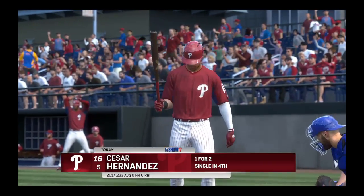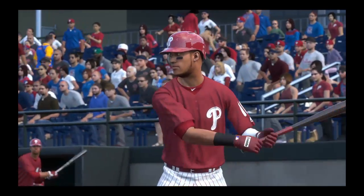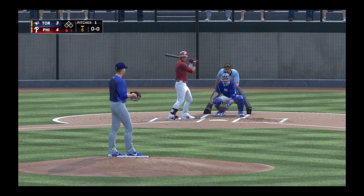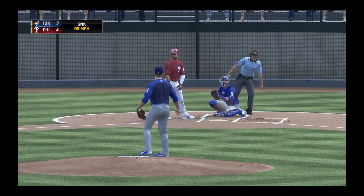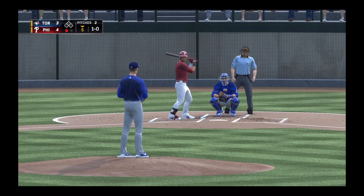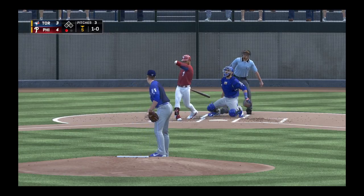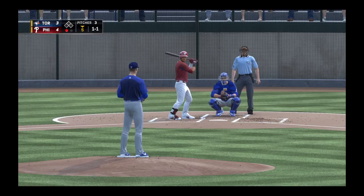Stepping in and ready for another shot, Cesar Hernandez. A hit in 2 tries so far. Into the windup and the pitch. And this one's not close. It's in the dirt for ball 1. 1 out, nobody on. Swing and a ball hit softly on the ground, but a foul ball. 1-1.